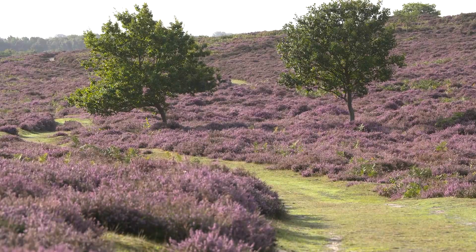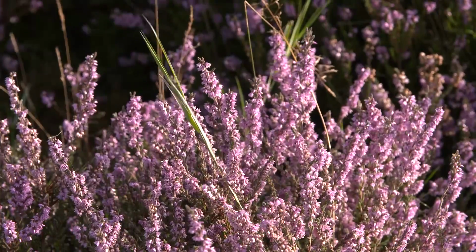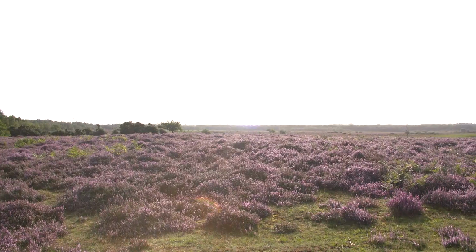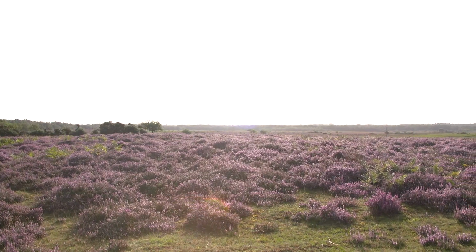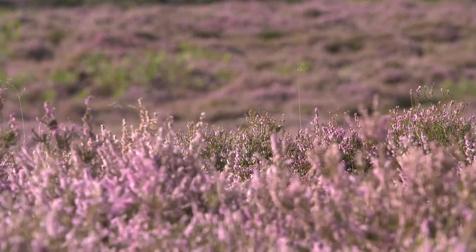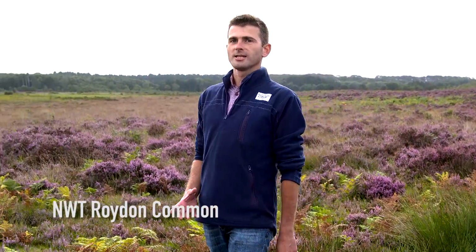Though small, the Gaywood Valley holds much more than just heathland. The Gaywood itself is a chalk river which flows 13 kilometres from east to west through farmland, through unimproved grassland and fen and past ancient woods until finally it reaches King's Lynn. Roydon Common is Norfolk's largest area of heathland and is home to many specialist species, including some which can be found nowhere else in Norfolk or even East Anglia.